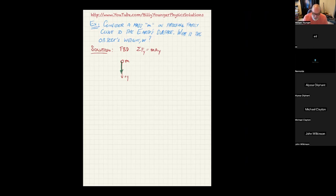Okay. All right. So this is the force acting on it, and we called it W for weight. So what that means is this left-hand side of the equation is just going to be W. Now, what we learned when we studied free fall and projectile motion is what the acceleration of an object in free fall was. Can anybody tell me what the acceleration of an object in free fall is?